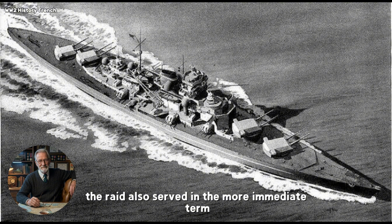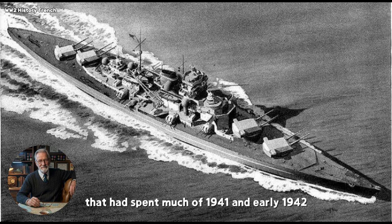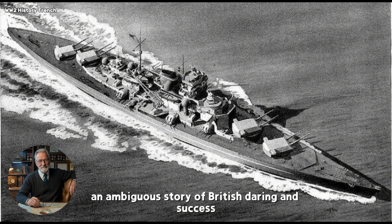The raid also served, in the more immediate term, as a significant morale boost for a British public that had spent much of 1941 and early 1942 absorbing a steady diet of difficult news from multiple theatres of the war, offering a clear, unambiguous story of British daring and success at a moment when such stories remained relatively rare.